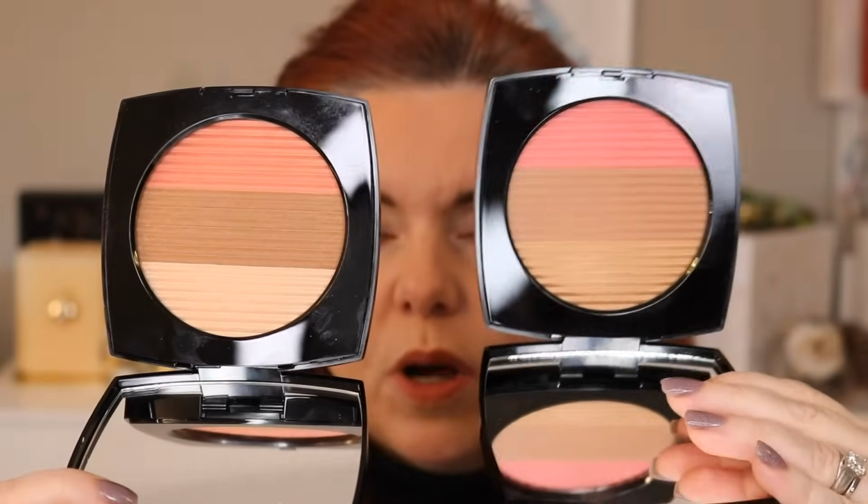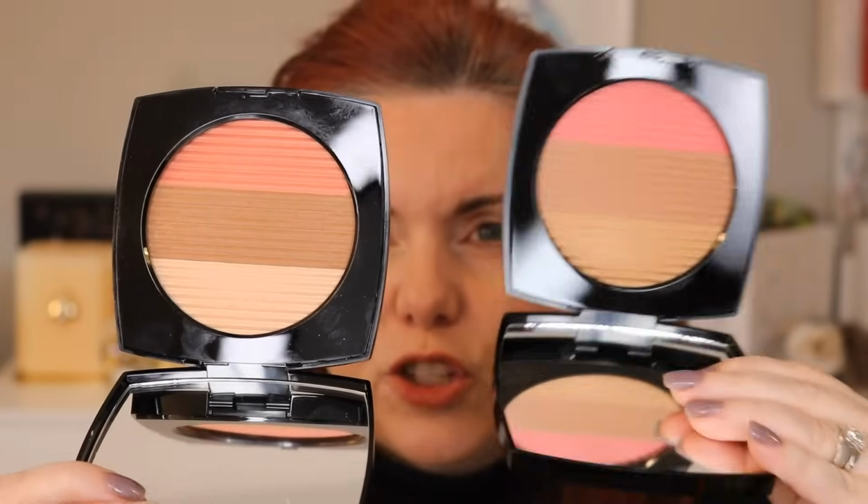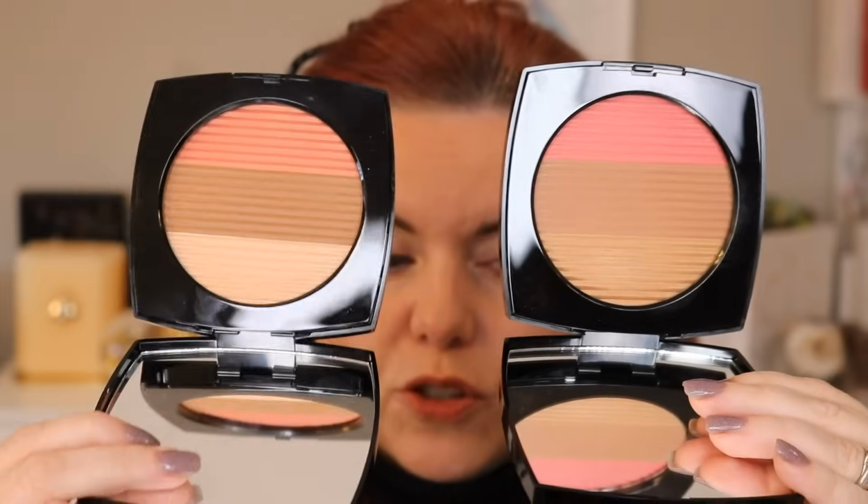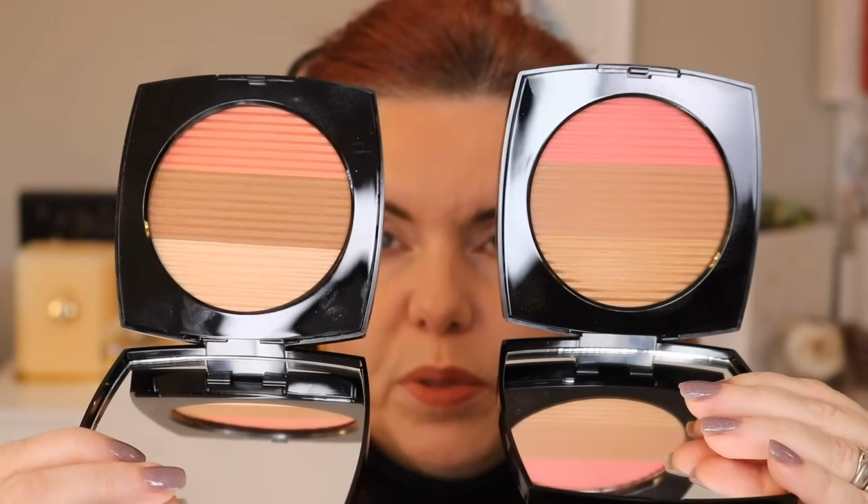I would use this one as more of a bronzer. I feel like I could use this maybe as a bronzer. This one just seems to me to scream out blush, bronzer, highlighter. So if I take my finger and swirl between all 3 of these, mud. It's not mud. Okay, let's do it.